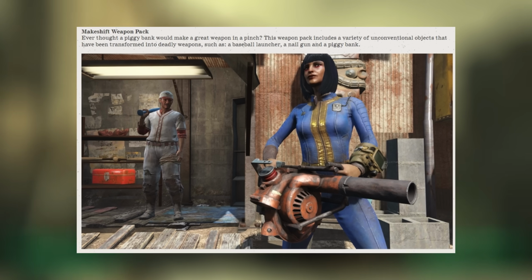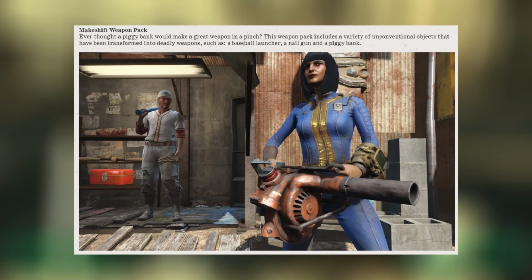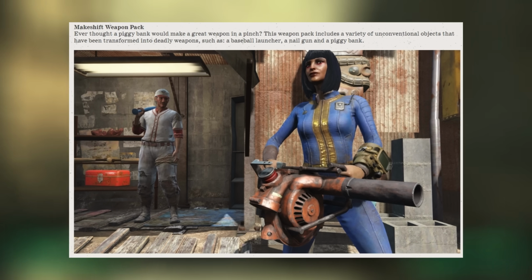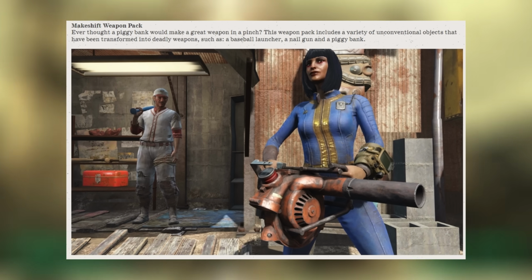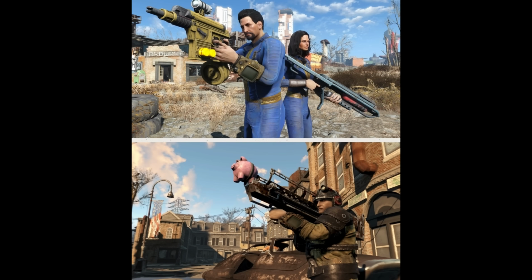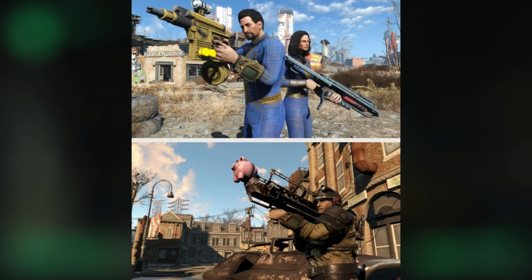This weapon pack includes a variety of unconventional objects that have been transformed into deadly weapons, such as a baseball launcher, a nail gun, and a piggy bank. And you can see here again the screenshots. I love how on the Fat Man they've got the piggy bank. That's going to be absolutely amazing.